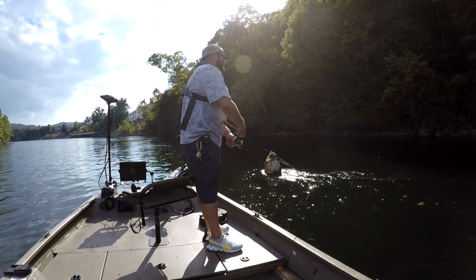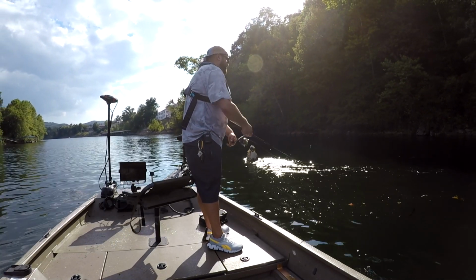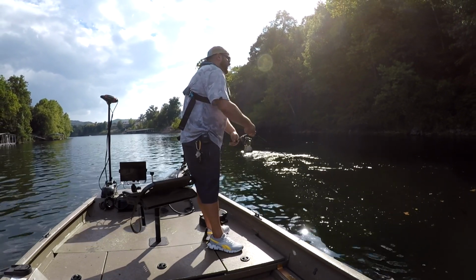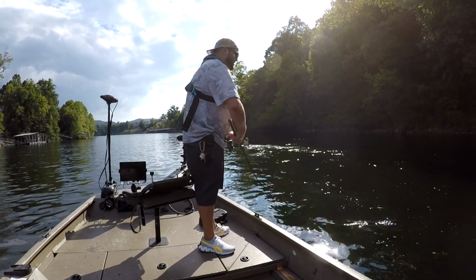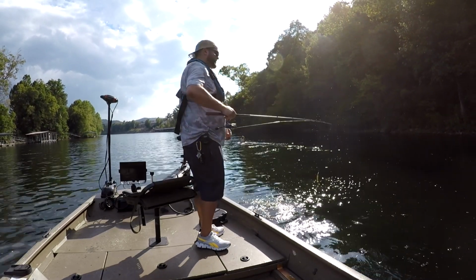There is a ton of moss in the water, and I mean just a metric ton. When we come out and retrieve these jerkbaits, generally you find a bluff edge. Those big brown trout like to lay on those bluff edges, or on the other side in between the docks. Those are also places you'll find big trout laying. Oh man, there's a lot of moss in the water.